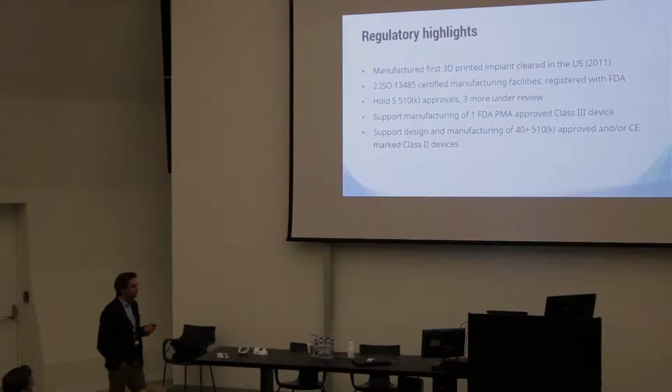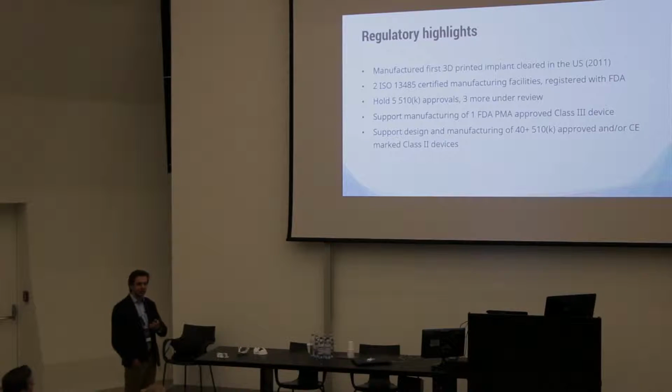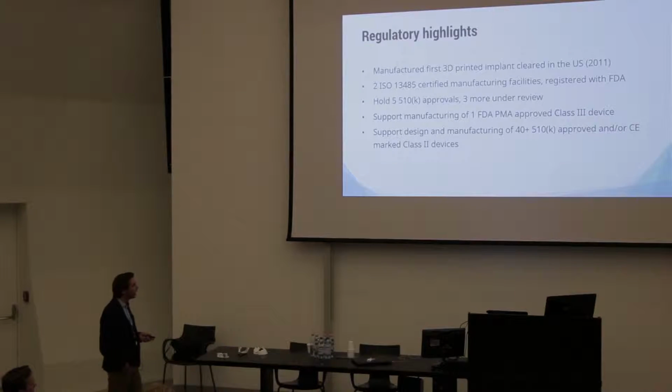They will rather look at the medical devices which are 3D printed as an equivalent implant compared to conventionally machined or conventionally manufactured devices, but just looking at 3D printing as a new enabling technology next to the existing technologies to just allow more design freedom and more opportunities within medical devices.